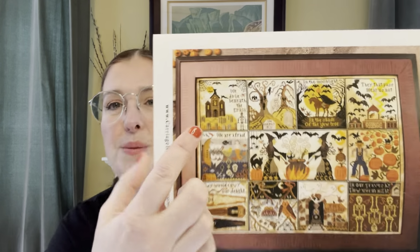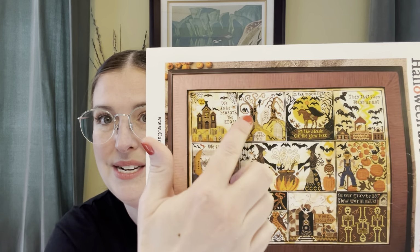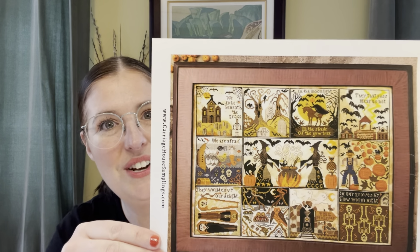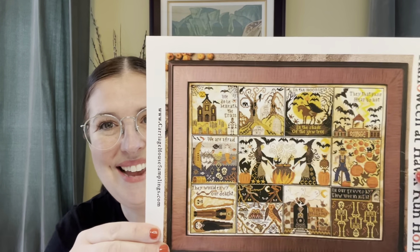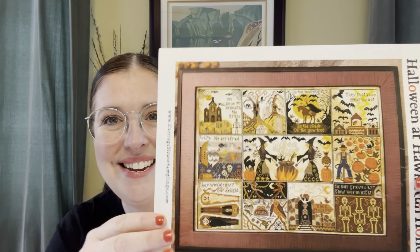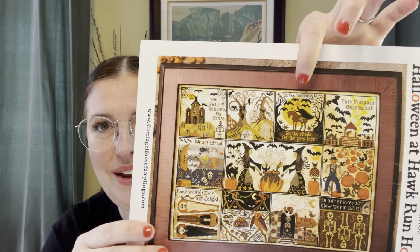I love how this project has broken into different blocks. And each time you complete a block, it's like finishing a project. So that's exciting. I'm going to keep going on this. I love every stitch of it. Currently working on the 3rd block here. So I'll show you where I am.